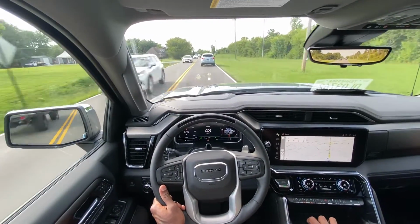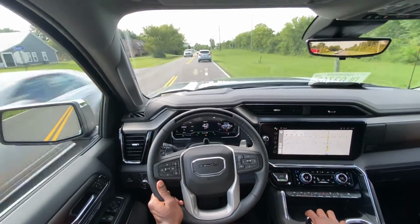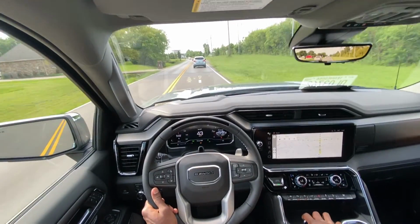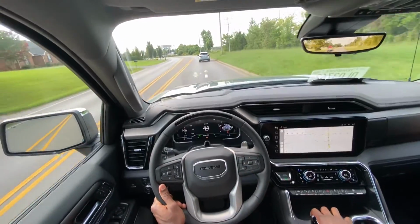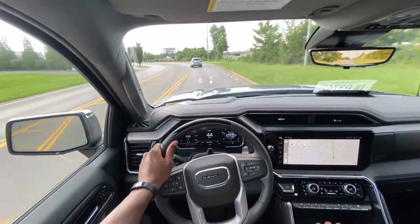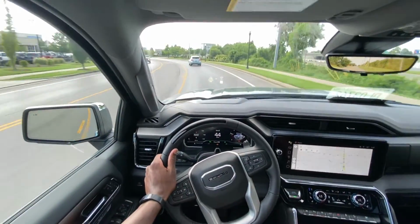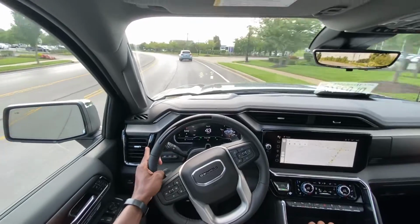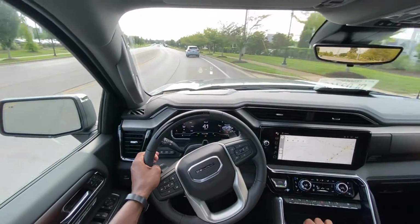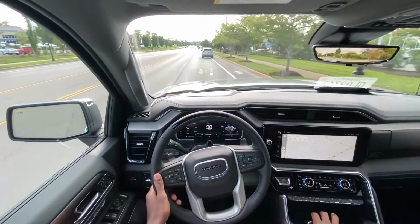But all in all, again, for the money in today's market, not a bad buy at all. Love how it drives. Love that, I think, $395 active exhaust option. If it was $600, I think it'd still be worth it. Just very impressed with this truck. And this will bring me to the end of my review of this 2024 GMC Sierra 1500 Denali.